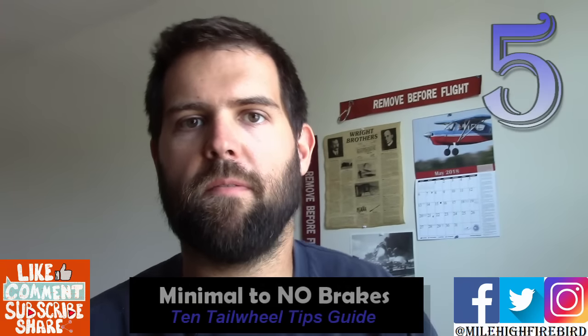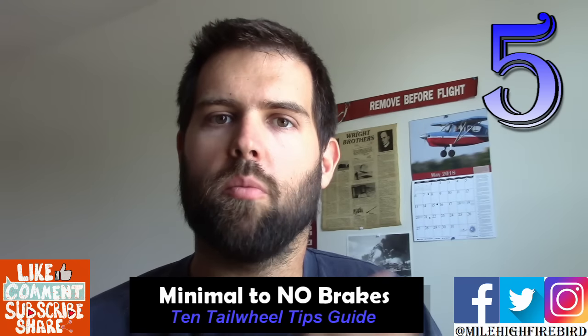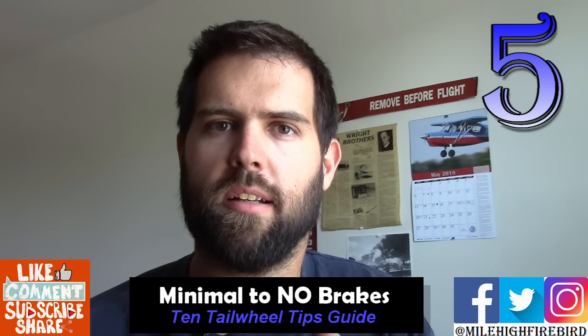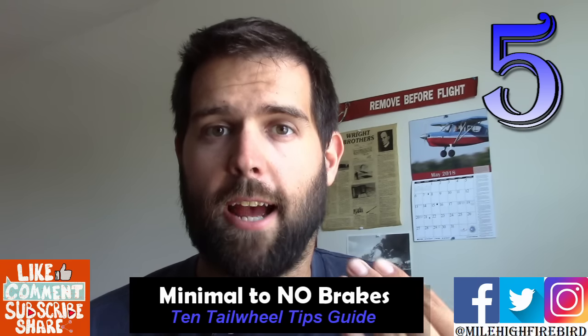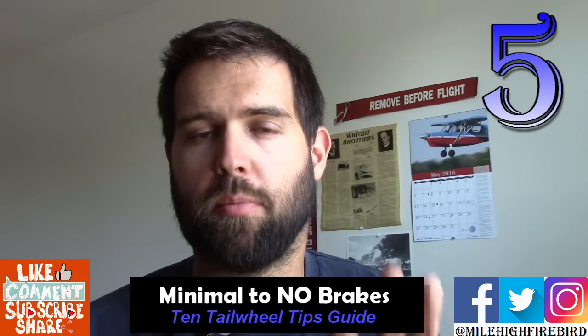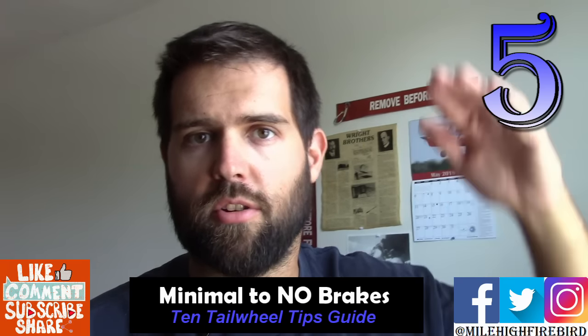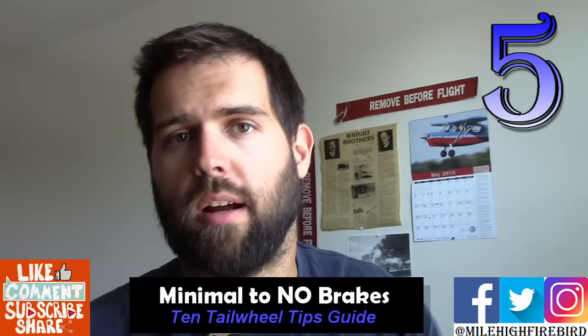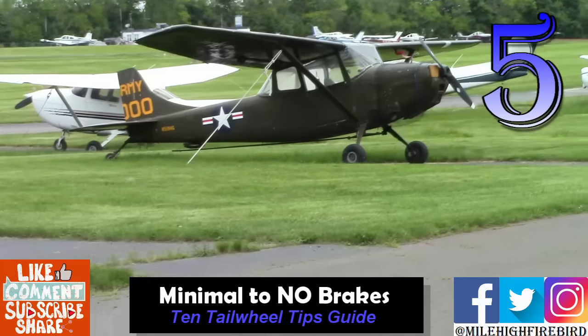All right, tip number five, minimum to no brakes. What do I mean by this? Well, when you're taxiing, but mostly when you're landing, it's a good idea to stay off of the brakes because what can happen is if you hit the brakes, especially really hard, you can bring the tail up into the air and cause the nose and the propeller to strike the ground. So don't do that, that's not good. Especially if you're coming in with a lot of speed and energy.